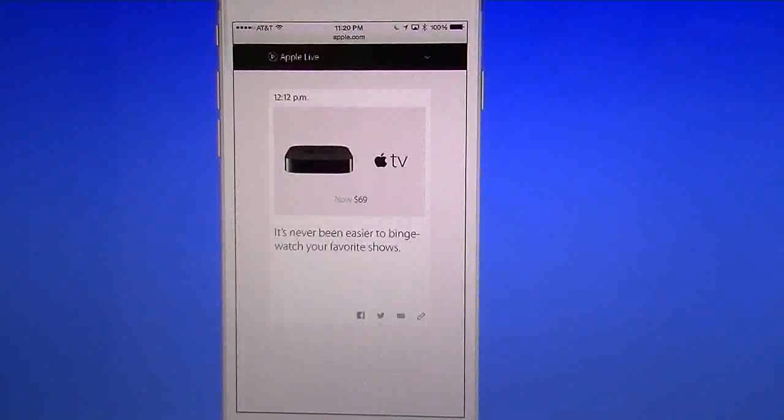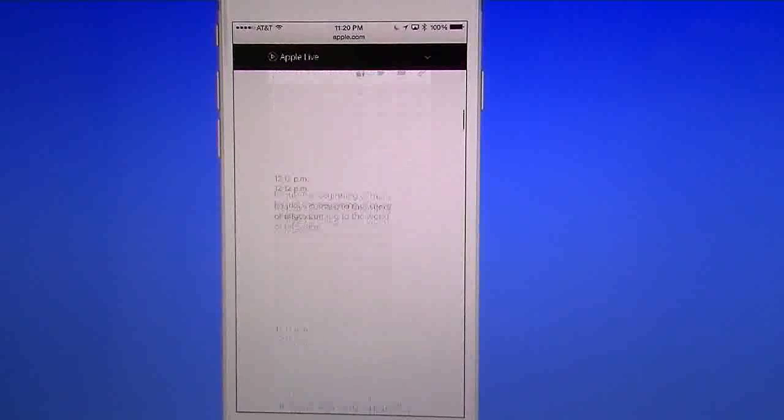They dropped the Apple TV price to $69 instead of $99. So that means that they're kind of getting rid of the quantity of Apple TVs. That brings in some kind of an idea that maybe the actual TV set, the smart TV, Apple TV, might be in the works. That's kind of what I was thinking.